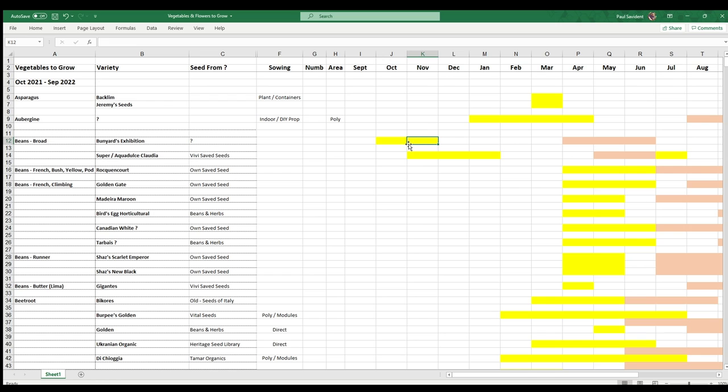So let's say we sow these on the 27th, these Bunyards Exhibition, which I've got a question mark next to anyway, but let's say we sow these on the 27th of October and they germinate, G for germinate, on the 10th of November. I put G-10 for germinated on the 10th, and then I also put dash how many days it is from germination. So what is it, 30 days in September, April, so it's 31, so that's 4, so that would be 14 there. So here I would know that I've sown them on the 27th of October, and in here I can see that they germinated on the 10th of November, and that was 14 days from sowing.